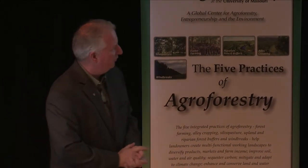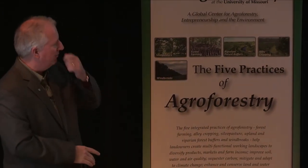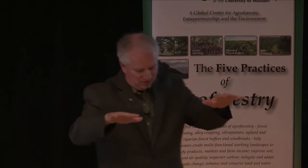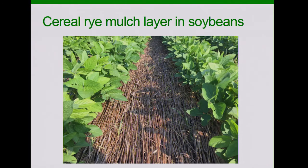The motivations for doing this practice, planting green, most of them it's to maximize cover crop use, this bar on the left. So this comes back to soil health. If we can have 4 feet of cereal rye biomass or other cover crops, that's much better than just a few inches of cereal rye, which is kind of the older thinking. Probably several years ago, we'd say, well, kill that cover crop very early in the spring, get it under control, get it out of the way so you don't have to worry about it. But our thinking is starting to change on this.